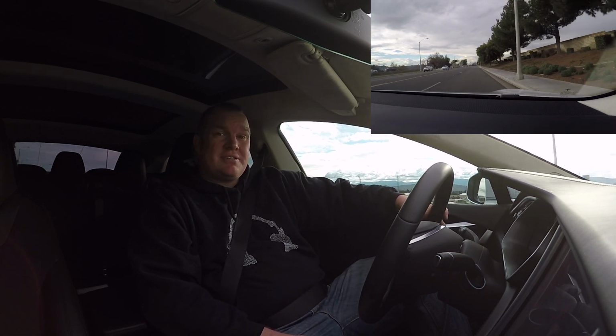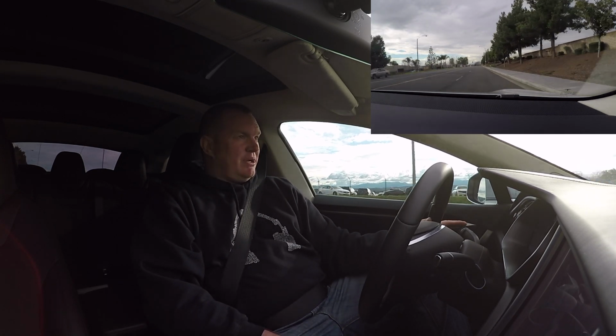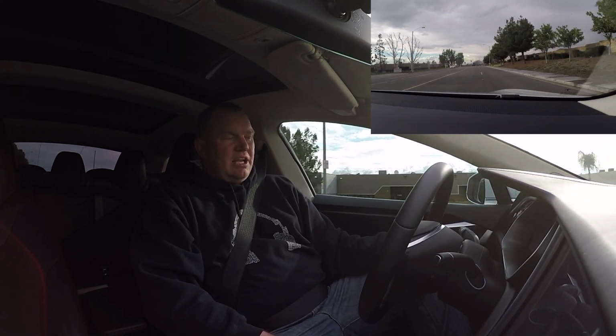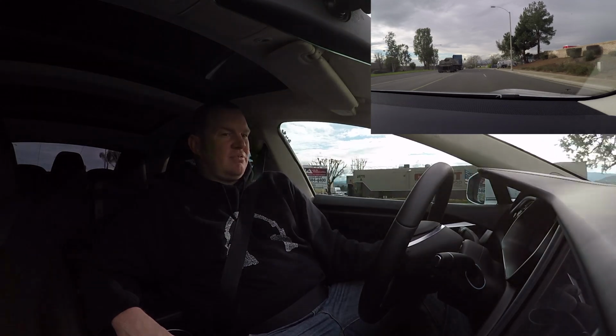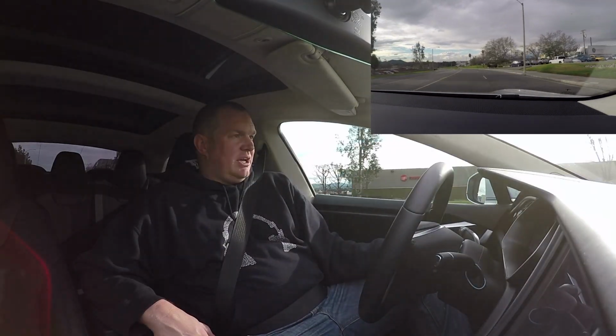This is a P75. It is not a D. It's just the two-wheel drive motor. You probably should have got the D, but you got the two-wheel drive. It's a little cheaper. This has their latest Autopilot stuff. And first impressions is I like it. There's some things that I don't like, but there's definitely a lot that I do like.